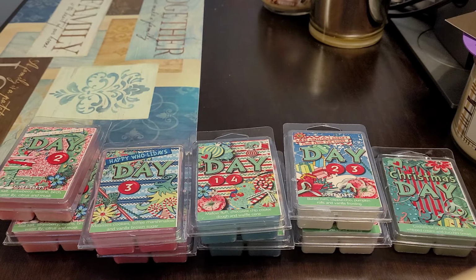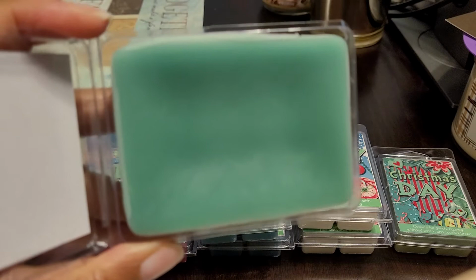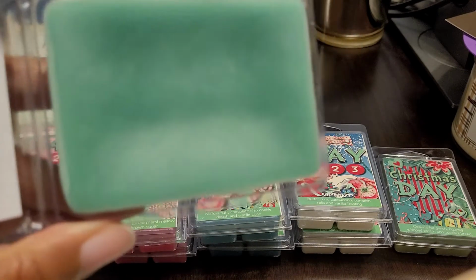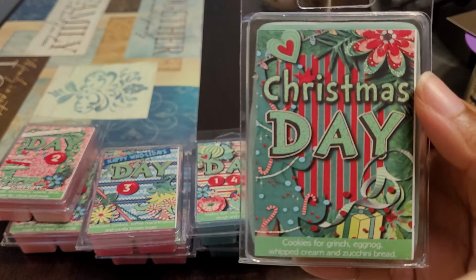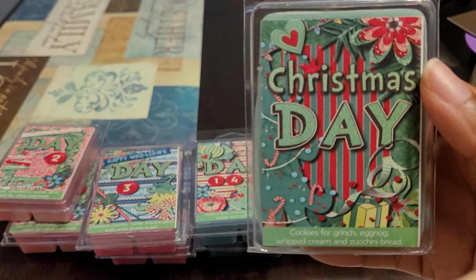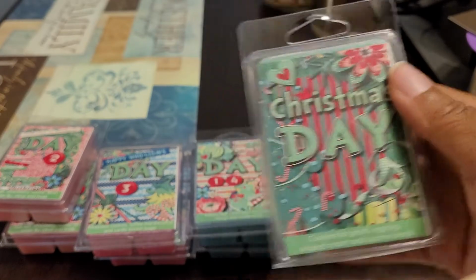Oh, and this one is really good. And this is a really pretty, like a mossy green color in wax. This smells really good. That eggnog hits you first, then you get that creaminess from the whipped cream, the zucchini bread. And you get a cookie note in the background as well. So this one is really good too. I am definitely looking forward to melting this one. And again, it's cookies for Grinch, eggnog, whipped cream, and zucchini bread. So of course, I had to get more of this one because it had eggnog. Come on, focus. And zucchini bread, two things that I like in wax melt blends.